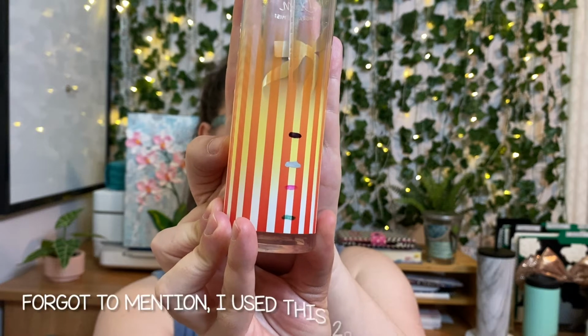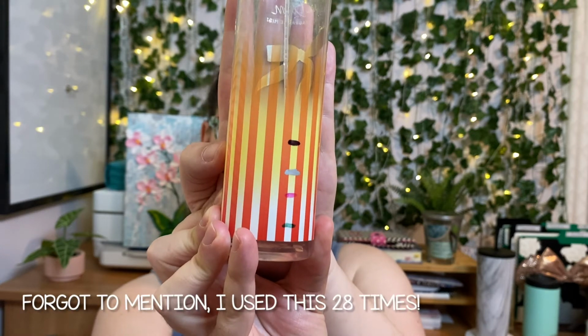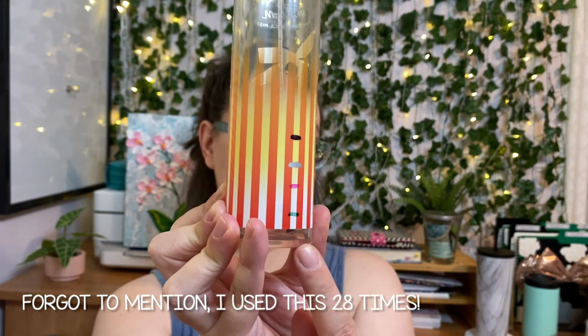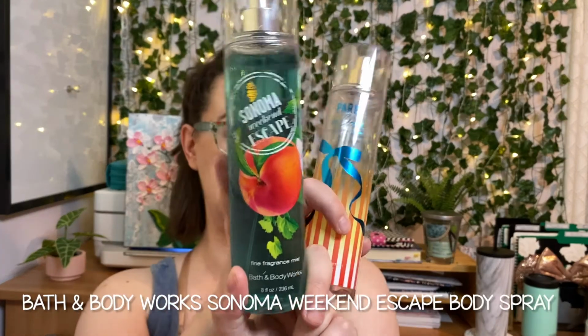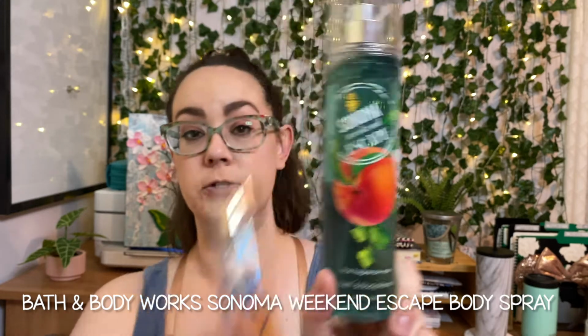Today is August 28th. And I am all the way down here. So I am really excited. This one will definitely be finished before the end of September. So I will be rolling another body spray in its place. And this is a brand new, never been used one. This is the Sonoma Weekend Escape body spray, also from Bath & Body Works.